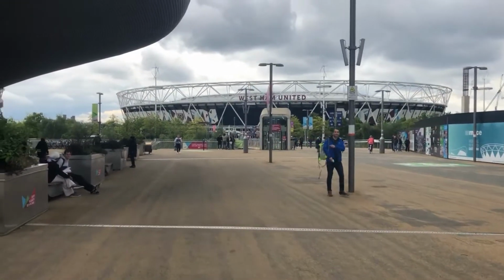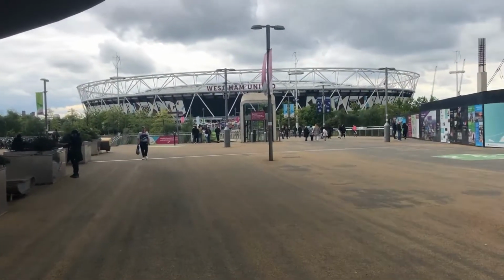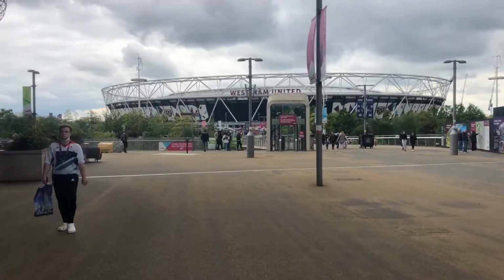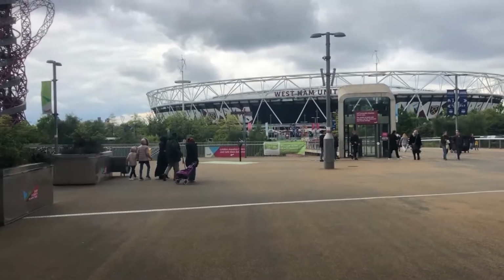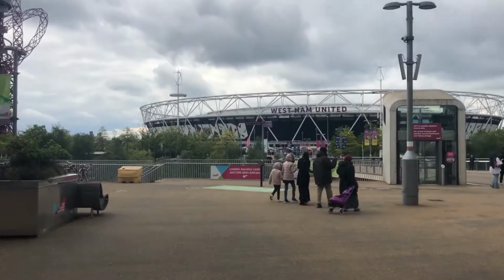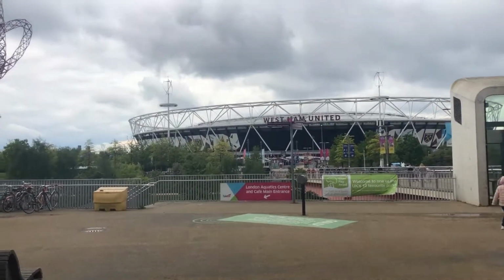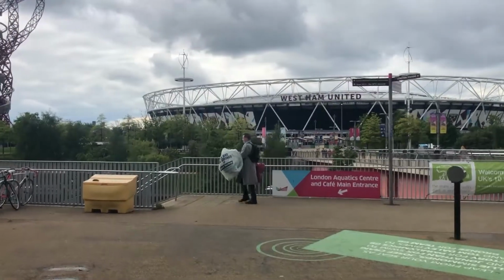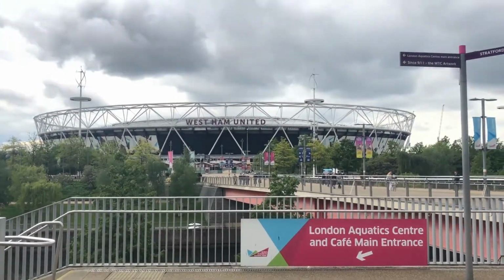And that decision has probably hurt West Ham fans more than anything else. I mean, West Ham fans will tell you that Upton Park has got a better atmosphere than that place. Some football fans have been here and actually said, you're miles away from the pitch and it's not a very good atmosphere anyway. And if you watch Match of the Day and you see a home game for West Ham United, you can tell you're miles away from the pitch. So it's not really a football stadium.